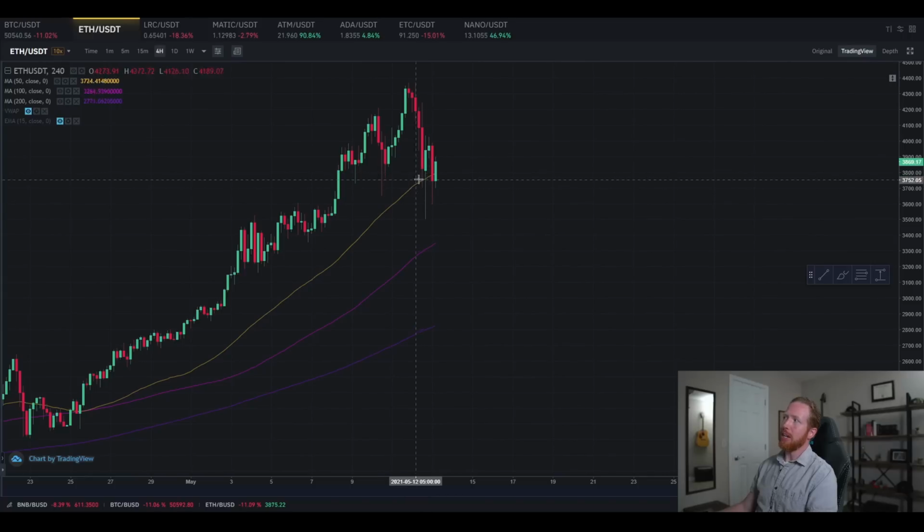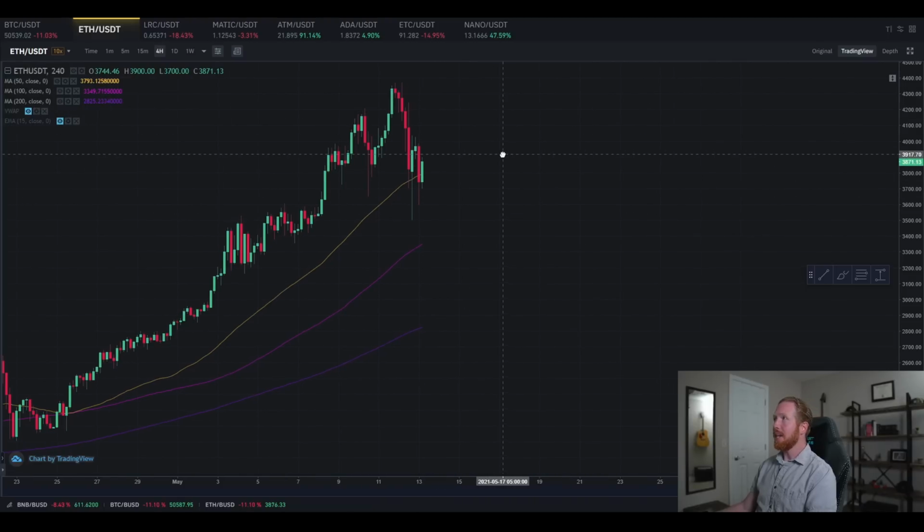But the 50-day moving average is working as a support, which is nice, with a slight variance, but that variance is just because of what happened with Bitcoin. So I would speculate that the price will continue to bounce and move back up to recover as per usual, which is standard for Ethereum.